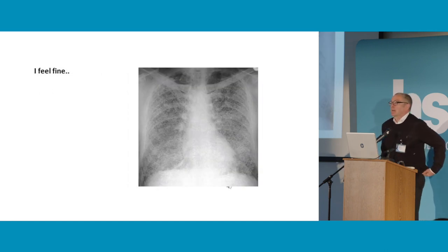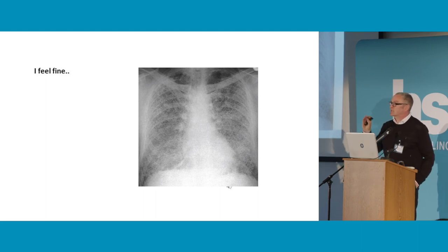Okay, so here's the first example. Have a look at the screens around the room. I apologize that the screen view is slightly smaller, but this is a chest X-ray of a patient.